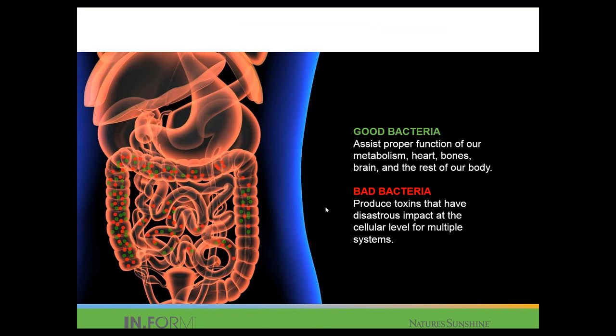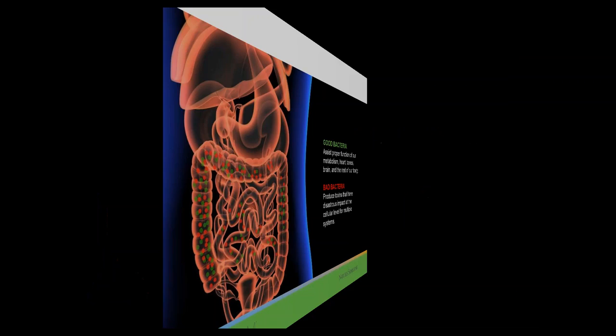So let's look at the microbiome in terms of these bacteria. We have the good bacteria, and these assist in the proper function of our metabolism, our heart, our bones, the brain, and the rest of our body. But then there are also bad bacteria, usually due to a toxic environment, toxic food, junk food, and a poor intake. The bad bacteria produce toxins, and this can have a disastrous effect at the cellular level for multiple systems, which we just covered. That's what happens when we have an imbalance of more bad bacteria than beneficial bacteria. We need to make sure that the balance is more toward the beneficial probiotics and bacteria versus the bad ones.